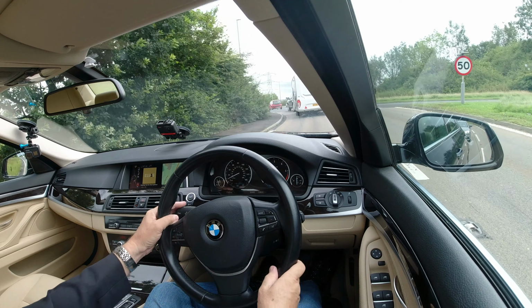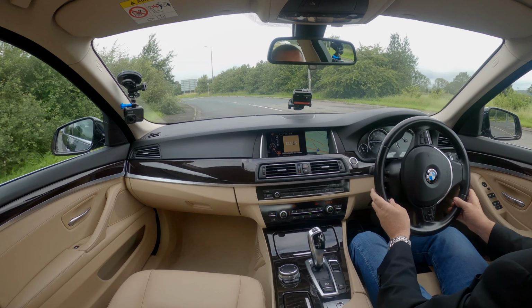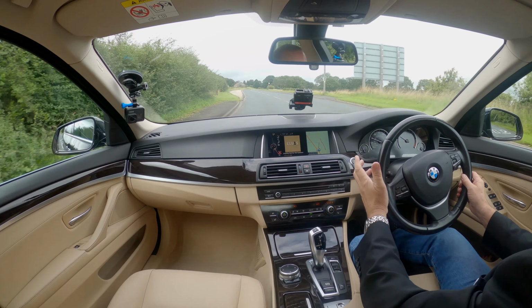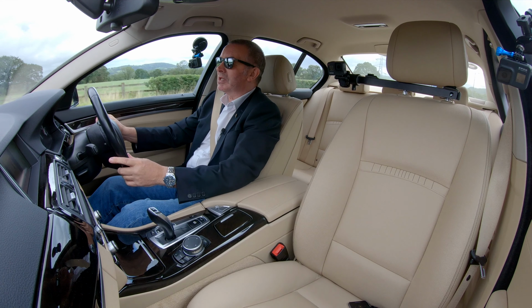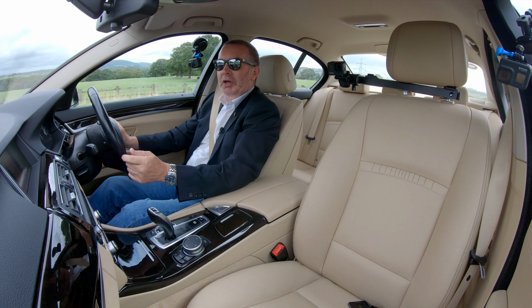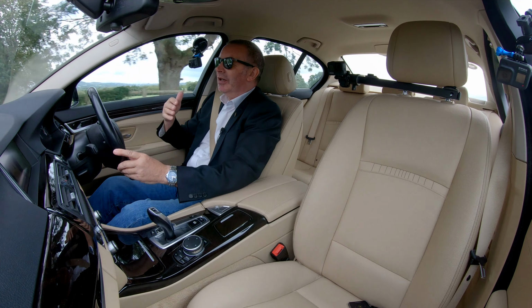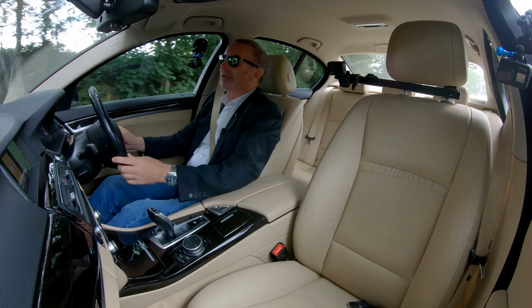Showing now we've managed to gain, let's just check, I think 0.9 miles on fuel. The gearbox is absolutely seamless. You can only really tell there's a slight engine note change, but you can't really feel anything.